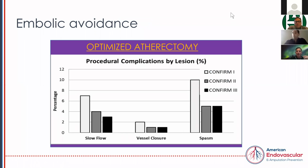So this is the Confirm series which talks about orbital atherectomy, but we use atherectomy for those of you who don't understand the terminology. Atherectomy is basically a way of removing the plaque. Angioplasty, like we said, is fracturing or fissuring the plaque to create a little bit of room.